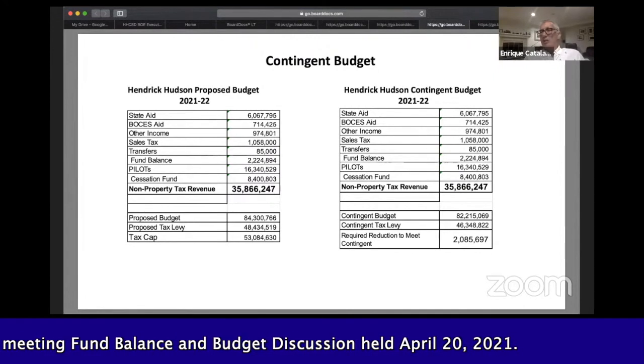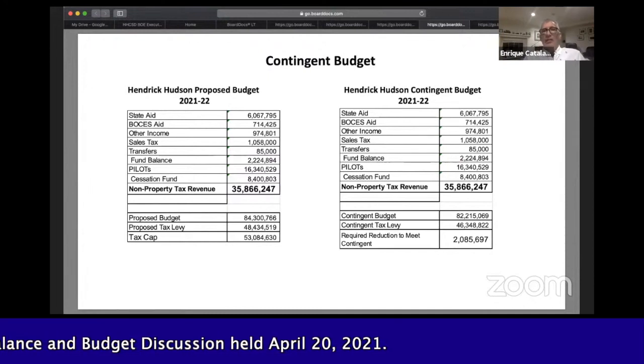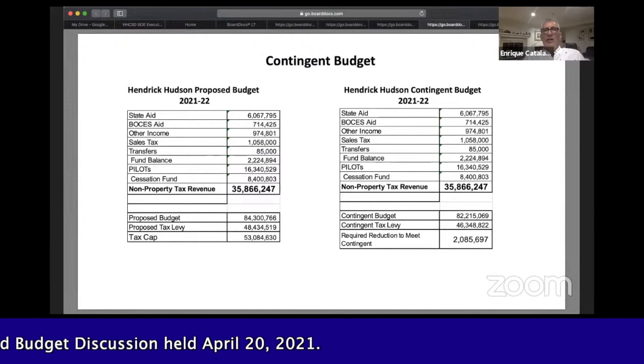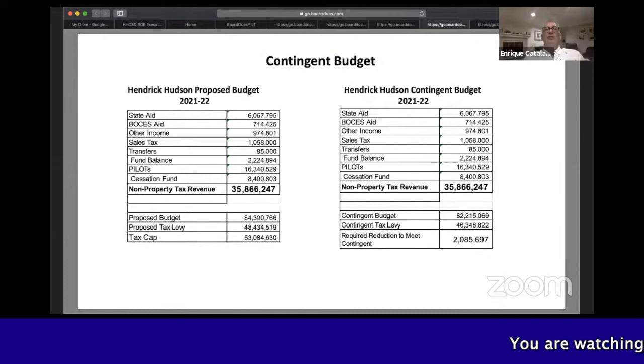Utilities, gas, oil, transportation, that's the rest. I cannot cut, these cuts will not be on materials and supplies. I can promise you that. We can cut materials and supplies or textbooks. We can cut 200,000-300,000. We're talking here teachers. Our average teacher with benefits makes about $120,000. So if we need to cut about $2 million, we need to cut about 15 teachers.